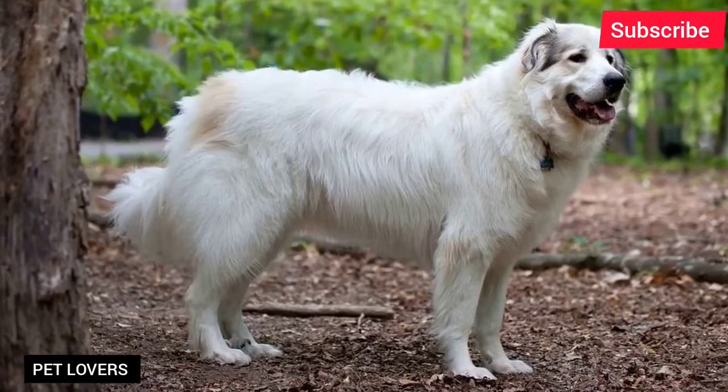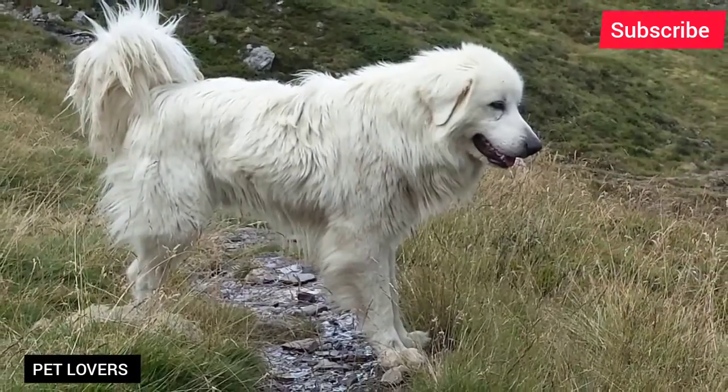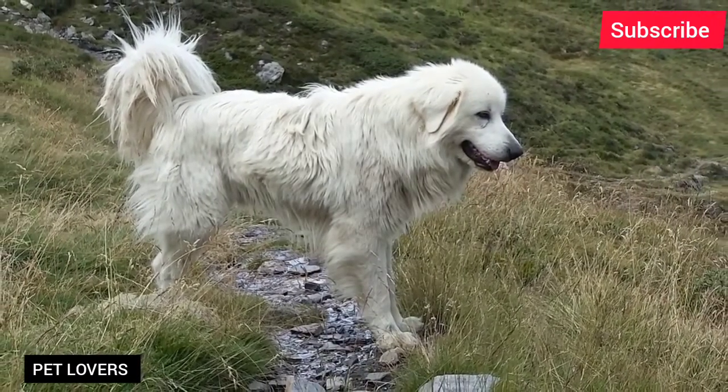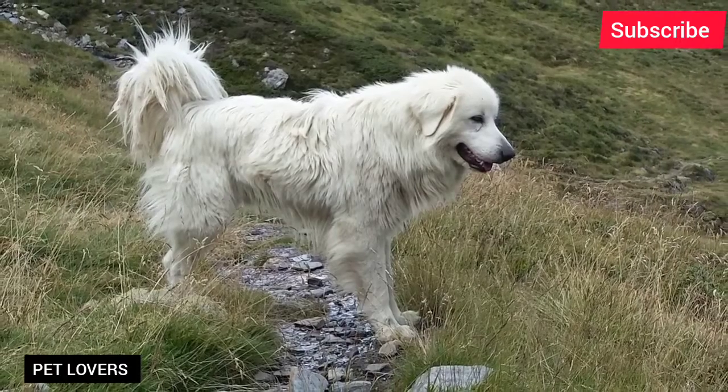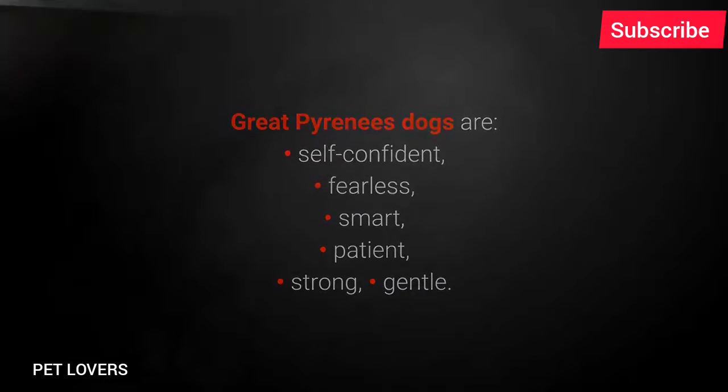The Great Pyrenees is a large and majestic white guard dog. Apart from their white coat, they possess great elegance, magnificence, an athletic build, and a warm personality. Great Pyrenees dogs are self-confident, fearless, smart, patient, strong, and gentle.